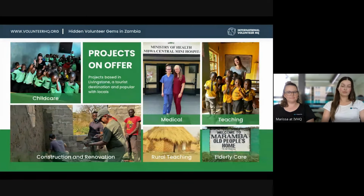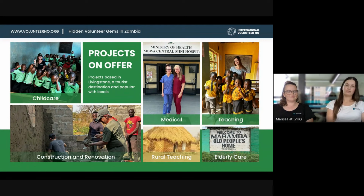And then we've got rural teaching. This one is about a 1.5 hours drive from Livingstone itself. So it's based out in a rural village, in quite a remote area, and it's quite an immersive experience if you're looking for that kind of thing. It's sort of away from the main volunteer house, and there might only be 1 or 2 of you there, but you get to basically live like a local if you're really looking for that experience, and you get to teach at a local school there in the village.